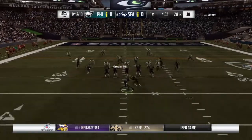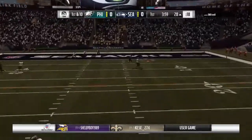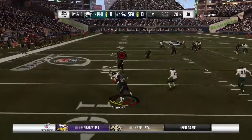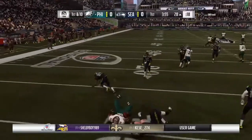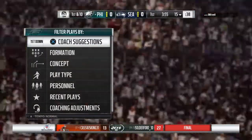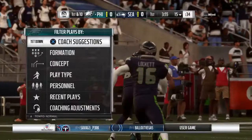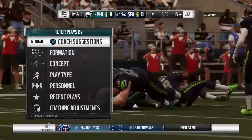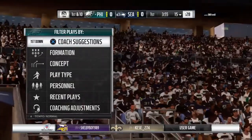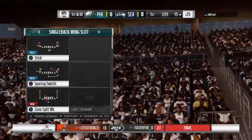Perfectly executed crossing route. Here's Murray. Looking for Baldwin, intercepted. Picked off down near the 5. And the return will stop them well inside their own 20 at the 15-yard line. Certainly not how they envisioned ending their opening drive here in the first quarter. Too many ones in this play. First quarter, first drive, first interception thrown. And that last one, that hurts.